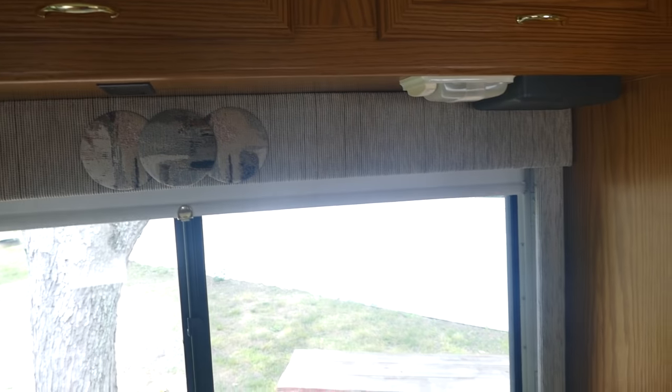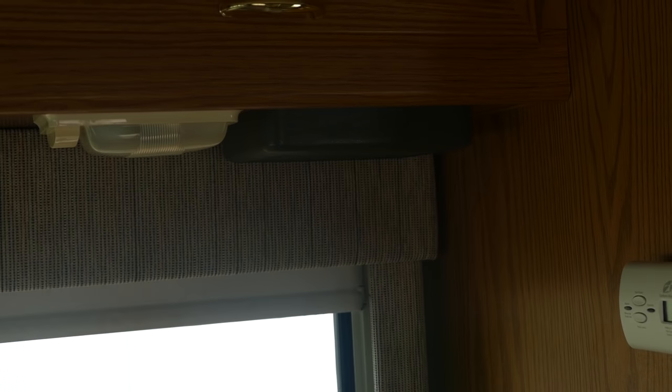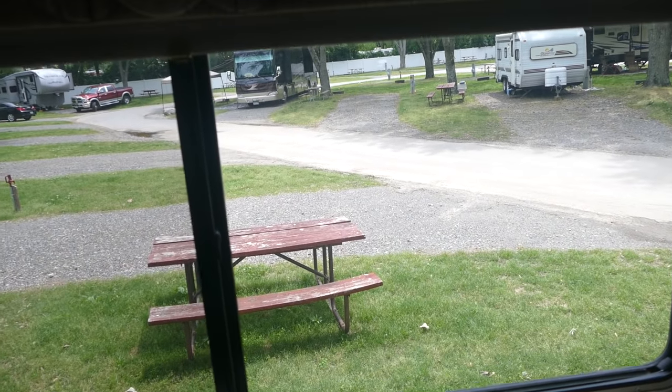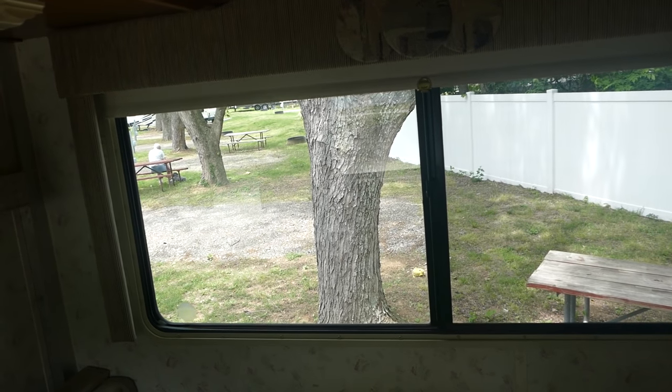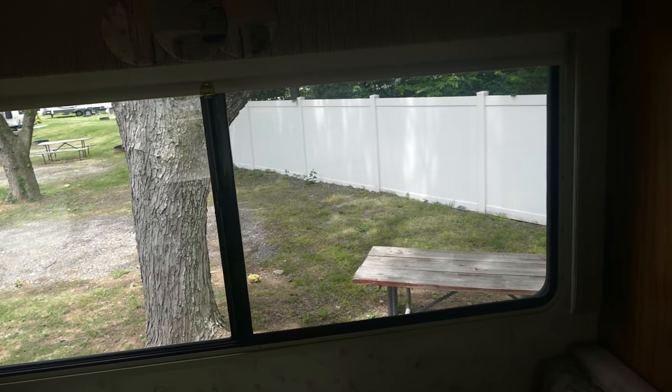regular 12 volt lights, and it's got a lot of lights, and it's got speakers here in the back besides in the front, and we just have shades over the windows. We don't have blinds, and the windows of course have screens, and you can open the screens too if you want to take pictures or video right out the windows. You can open the window and the screen, which is kind of nice.